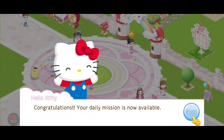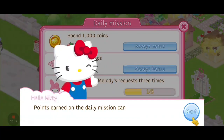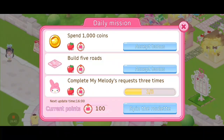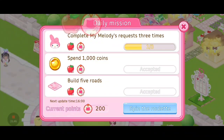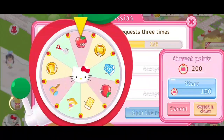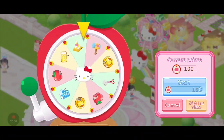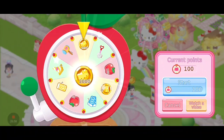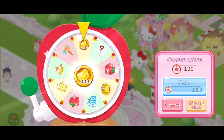Congratulations, your daily mission is now available. Points earned on the daily mission can be used to spin the wheel, receive an item. Spin the roulette. Okay. Kitty coins. Are they called kitty coins? I'm not too sure.